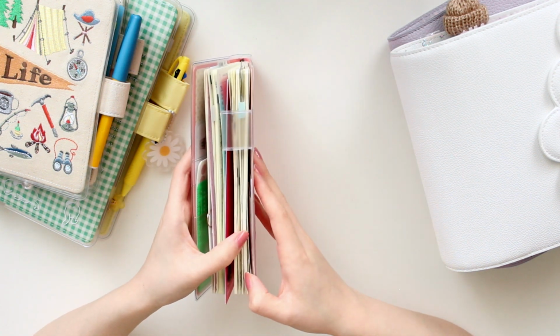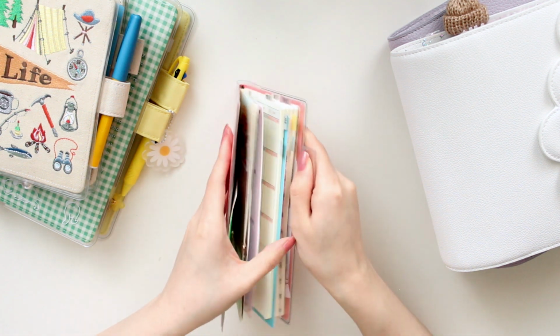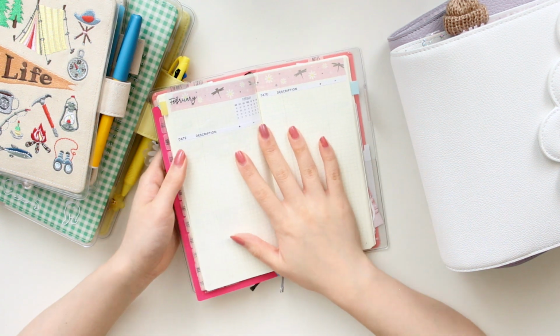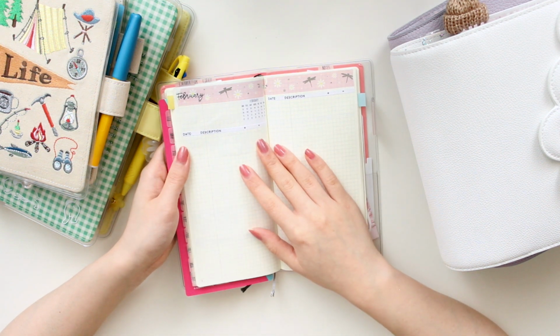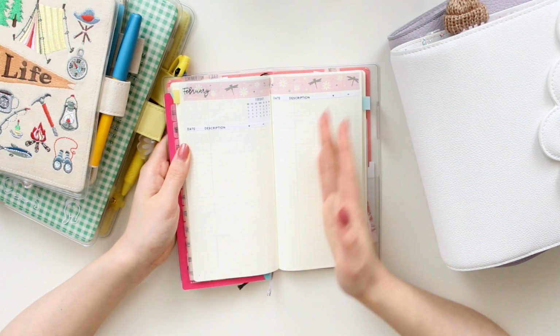The second part of this finance section is in the notes section. Let me open to a blank page, one moment. So you might have seen me already set this up in my Hobonichi Weeks video. I will link that somewhere around here, by the way. But this is how I am planning out my checkbook register.